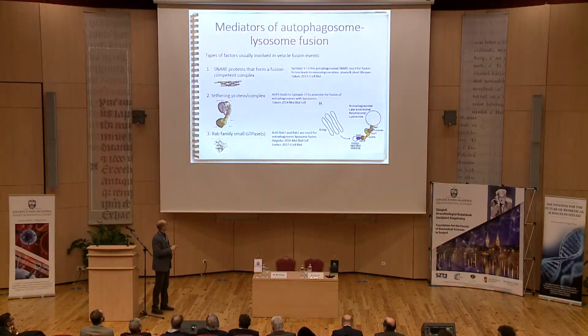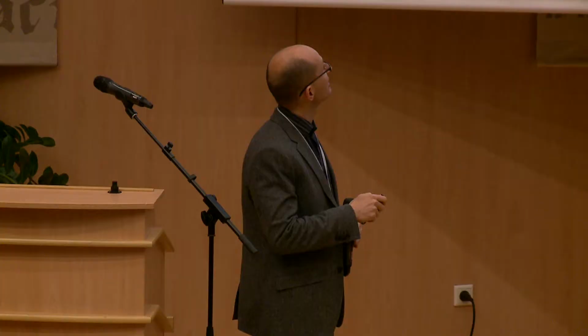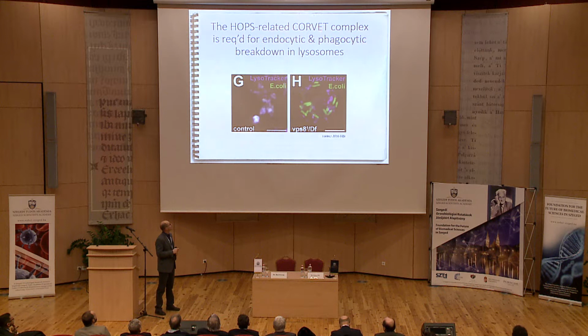There was a complex very similar to HOPS, another tethering complex, which was called Corvette, like the car. Corvette is also present in flies, yeast, and mammals. So we disrupted Corvette using genetic manipulation in flies, and we saw some defects with endosome and phagosome lysosome fusion. I'm just going to show you one example.